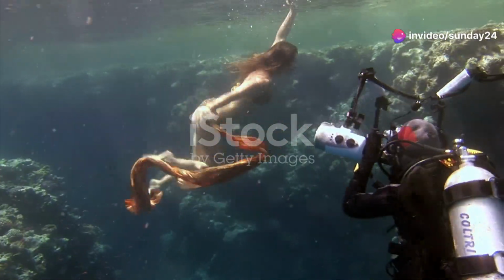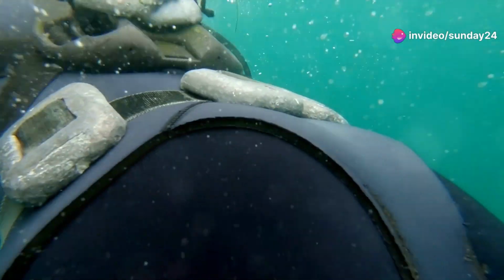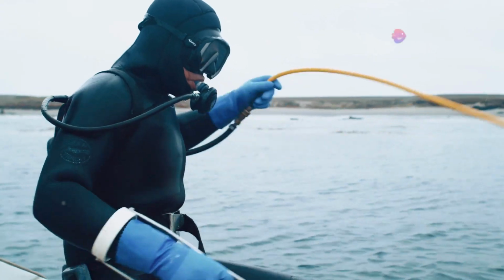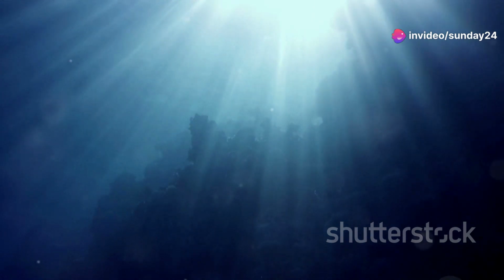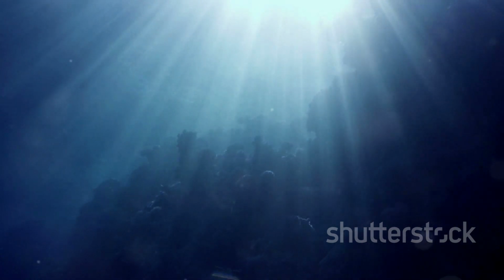First off, let's talk about the gear. To capture these stunning underwater scenes, you'll need a good waterproof camera housing and maybe even some underwater lights. Trust me, the deeper you go, the more light you'll need. And always, always follow diving safety protocols. Your safety comes first.